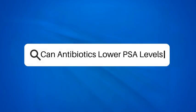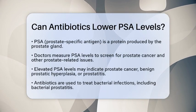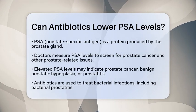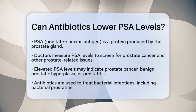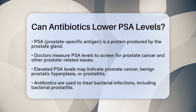Can antibiotics lower PSA levels? Have you ever wondered if antibiotics can actually affect prostate-specific antigen levels? Prostate-specific antigen, or PSA, is a protein made by the prostate gland. Doctors often measure PSA levels to screen for prostate cancer and other prostate issues.